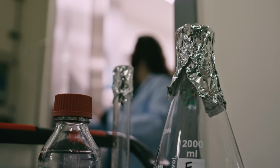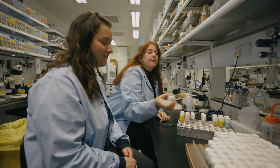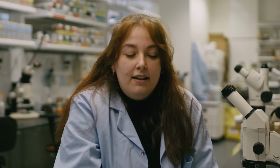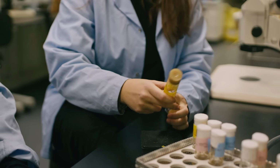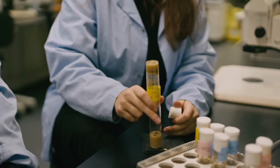Yes, I want to flip some flies. Let's go. So it's super easy. We just take a new vial of food and you just open it up, tap it down, and tap it in. Wow.